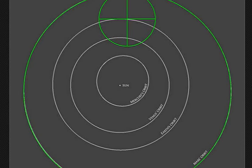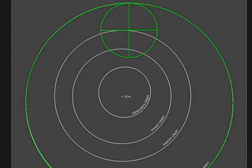So you see the big circle here is Mars's orbit, and the smaller green circle is actually the Moon, and the center of the Moon is touching the line of Earth's orbit.